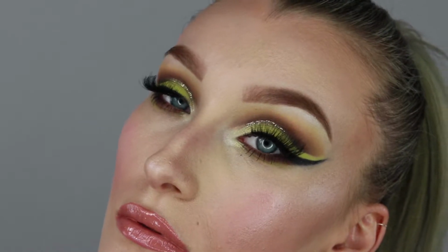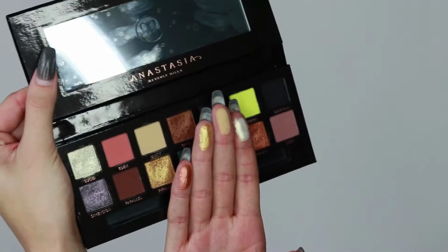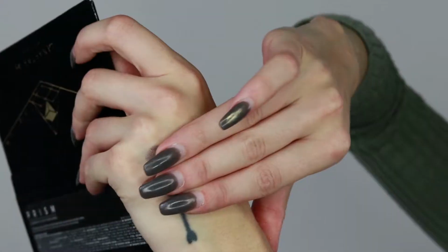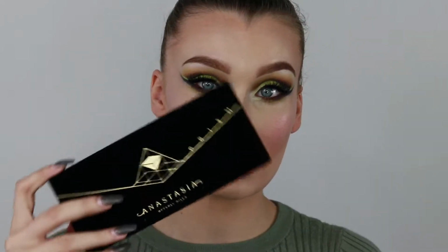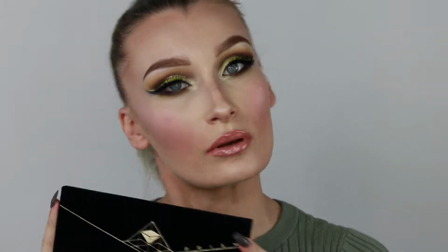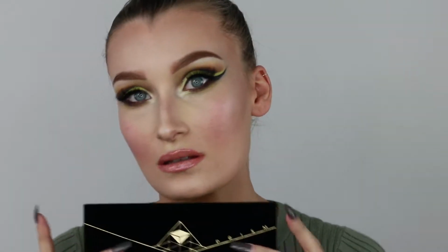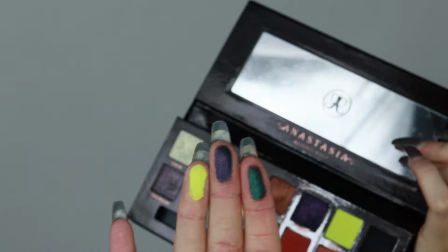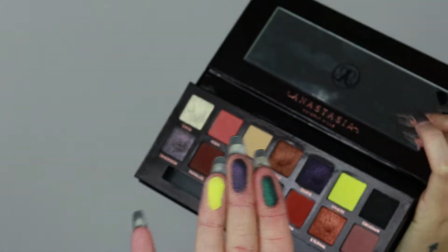Today I did this eye look on the new Anastasia Beverly Hills Prism palette. It is a beauty. I think it's my favorite ABH palette. I do have three other ones, and honestly, this is the best thing I have ever put my hands on. It is pigmented, it is not too powdery, it's creamy, it's the blendability. It's just out of this world. I absolutely die for this palette.